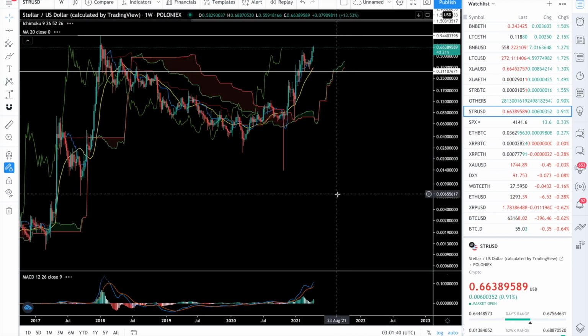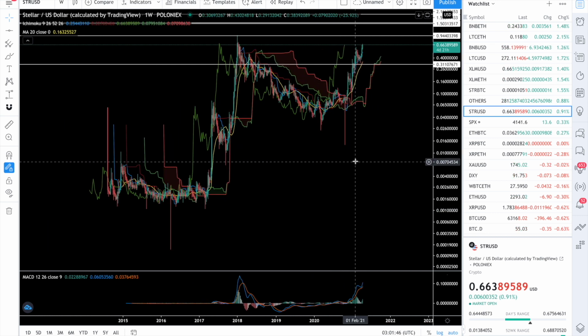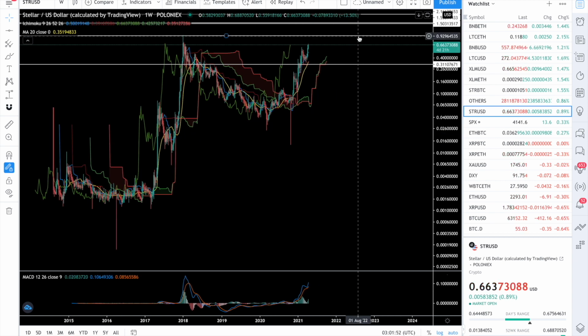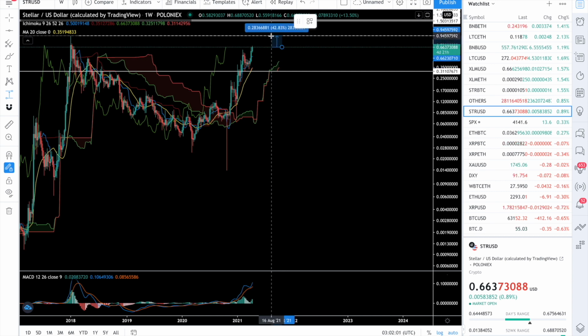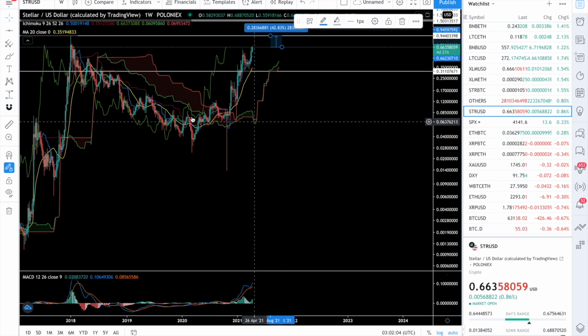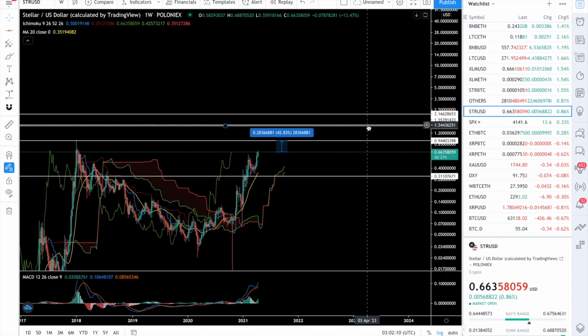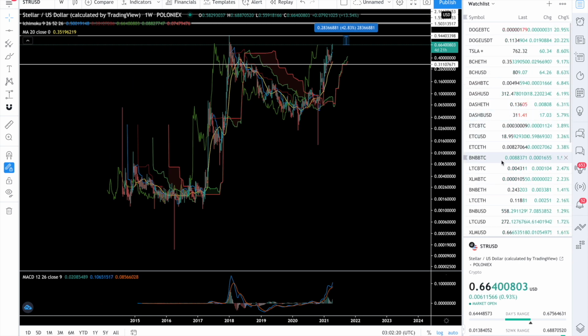Stellar Lumens, still, I would say, a lot of upside to be made. I mean, we have not even touched the previous all-time high of 94 cents. That's still 30% away from where we are right now. 40%, nearly 40%. So after that, sky's the limit. I mean, I have shared my targets after that, 1.5 and followed by $2. So probably we'll touch $2 by the end of this year, not before that. There will be pullbacks, and the pullbacks will be super harsh.